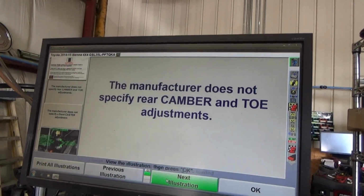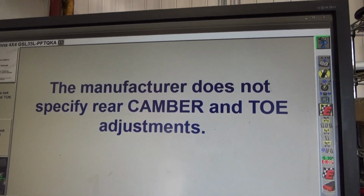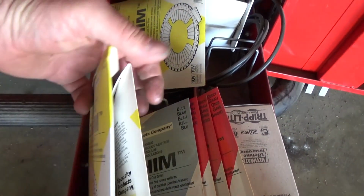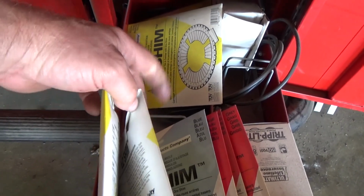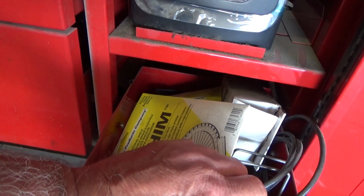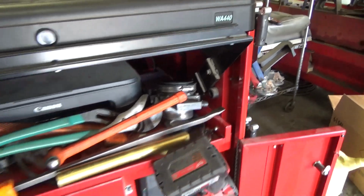So we have, that's a problem. Oh no, it needs an axle. Well, it doesn't need an axle. There's these things called easy shims. They come in different colors. Blue, gray, yellow, probably others. I don't know. But I'm going to use a gray one.